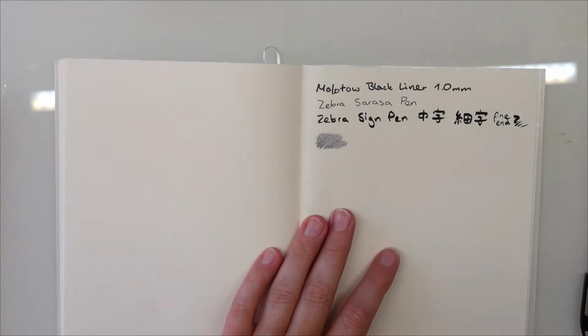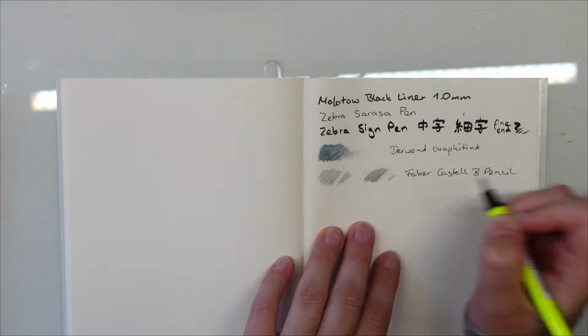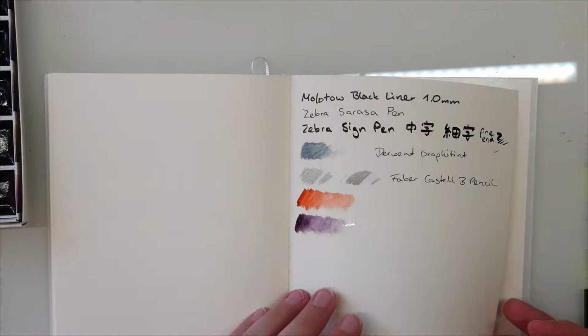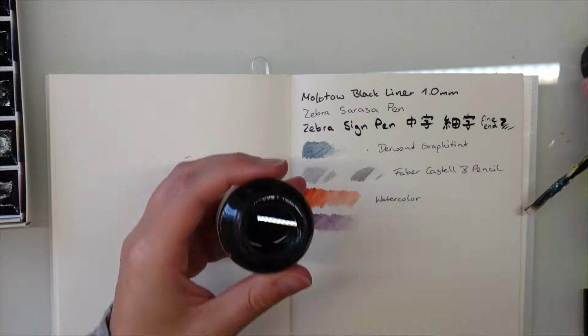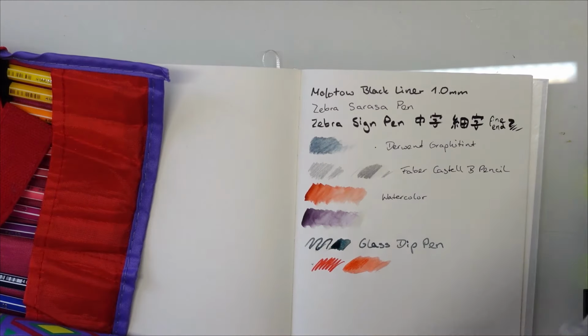Watercolors sort of work, but there's a lot of warping of the paper. But my glass dip pen did not feather, and it feels super smooth and nice to write on this paper. I would not use water-soluble pens in this journal because I could not rewrite mine completely.